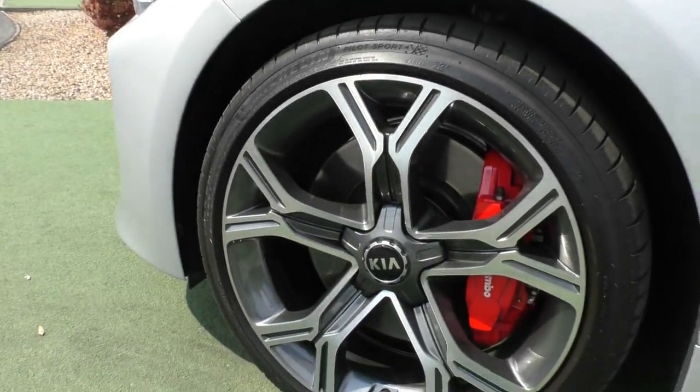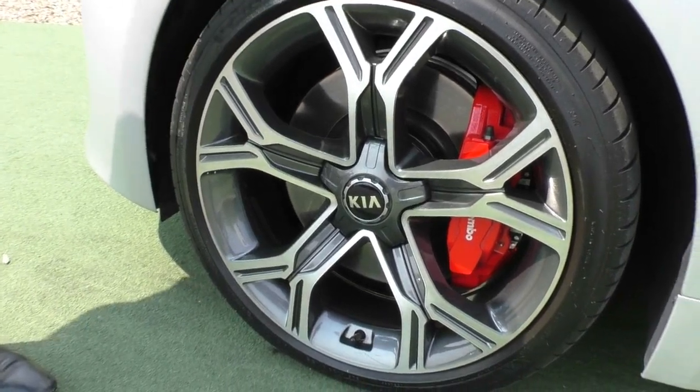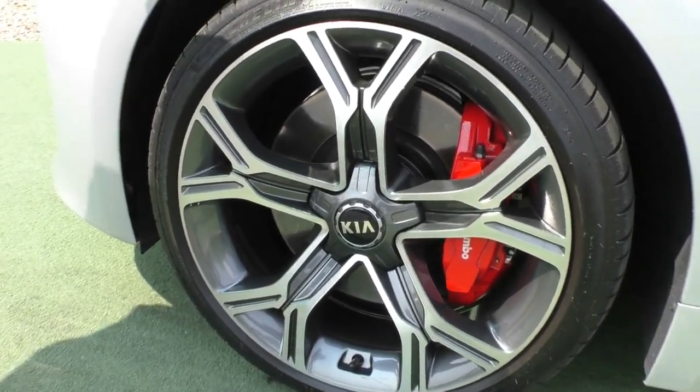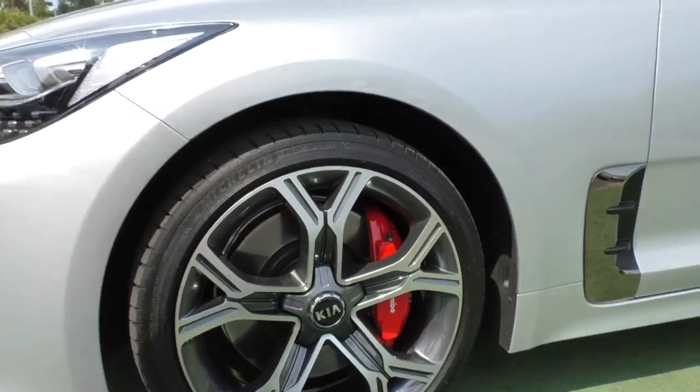Coming over to the last alloy, again, no marks or anything on the actual rim. So the previous owners really looked after this car really well. Get the beautiful Brembo calipers standing out as well, and plenty of tread on these tires.